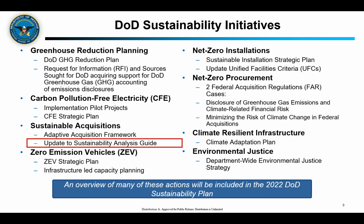Climate resilient infrastructure. I already mentioned the climate adaptation plan. And one thing that we touched on was environmental justice. And that's really tricky, and it's really important because our men and women in uniform and the artisans that support our military operations, a lot of times are in areas that are maybe underserved. And we really can't have that happen. It's just not right, right? I mean, it's not right for anybody. So we need to do a better job with environmental justice.